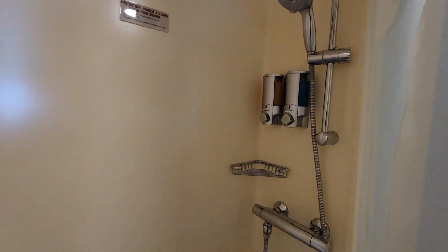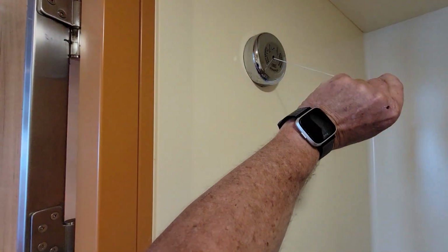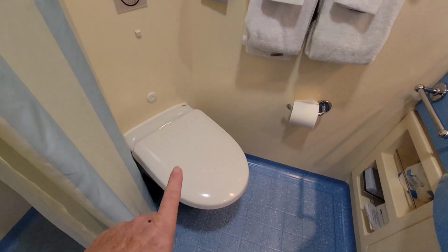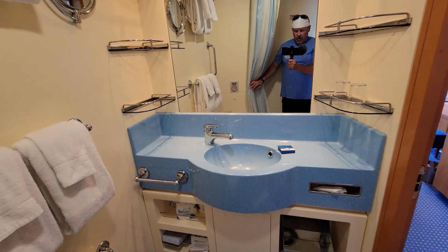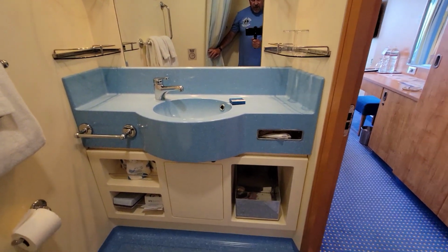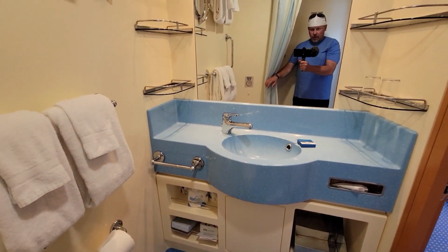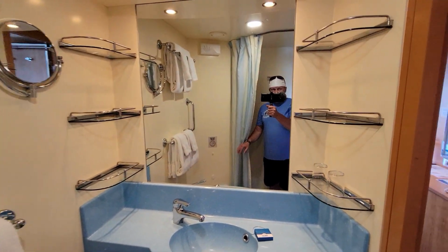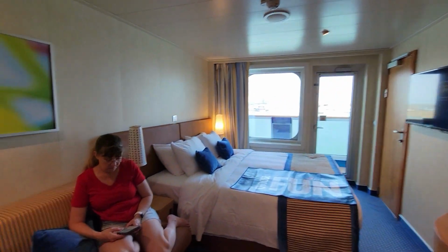So, a pretty standard Carnival shower. It's got the shower gel, body wash, shampoo. You have the clothes hanger right here, which pulls out. Normal throne. I'm going to step here into the shower, as y'all can see, but just to show you guys the vanity, the sink area here. Got extra supplies, tissue paper, and shelving units in here. A pretty standard size Carnival room.